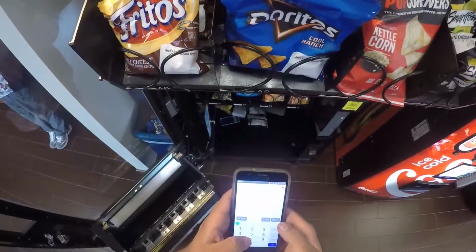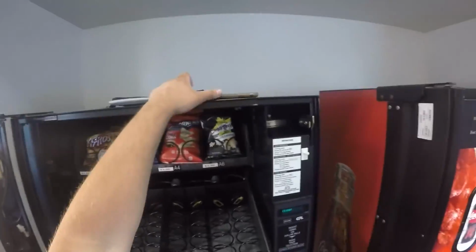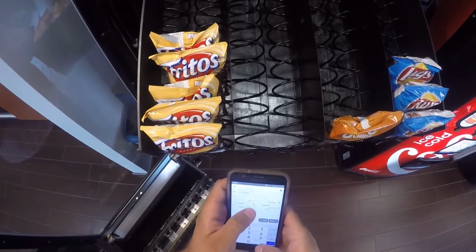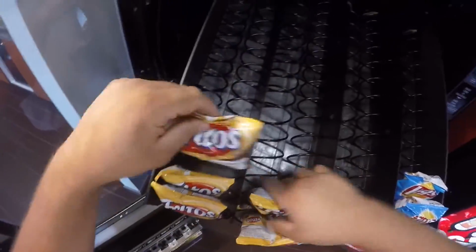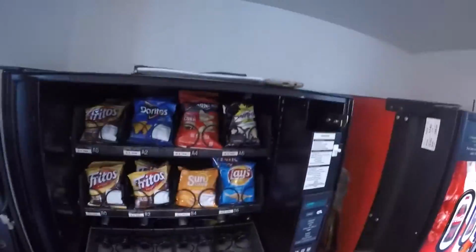So we've still got plenty in this section here. We're gonna cut, I think we're gonna cut a couple in half. Oh no, we're gonna do that on the bottom. That's what we're gonna do. So we have an empty column there. We're gonna take the Fritos and just move them over, I believe. I'm pretty sure that's how that's gonna work. Yep, there we go. Make the machine appear full. I don't know why I moved 3. I should have just moved 2, but whatever.